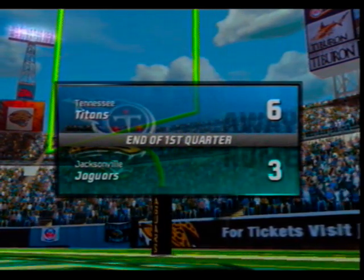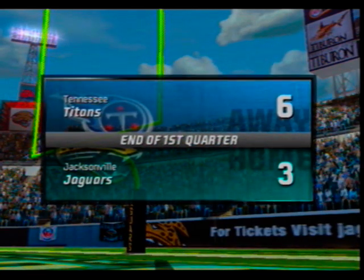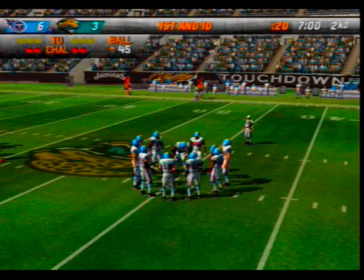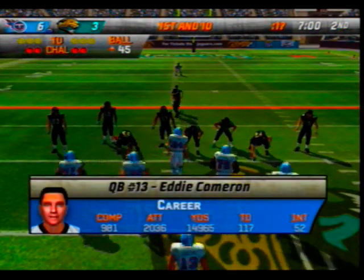After one quarter of play, the score is 6-3, Titans over Jacksonville. The teams have switched sides and we'll start the second quarter. First and 10. Ball on the 45-yard line.